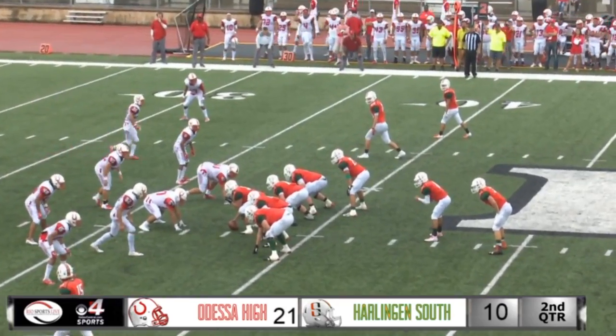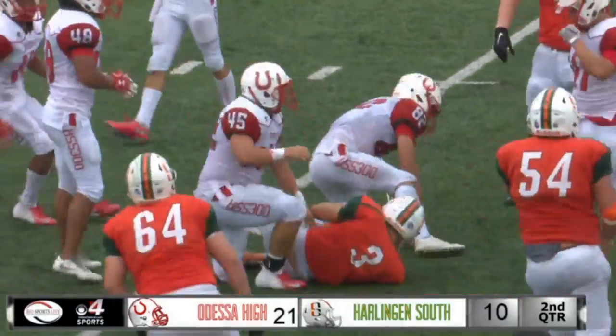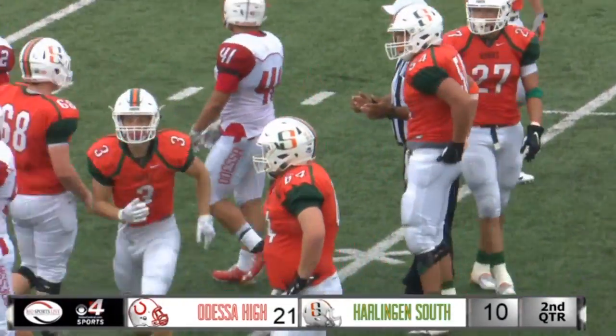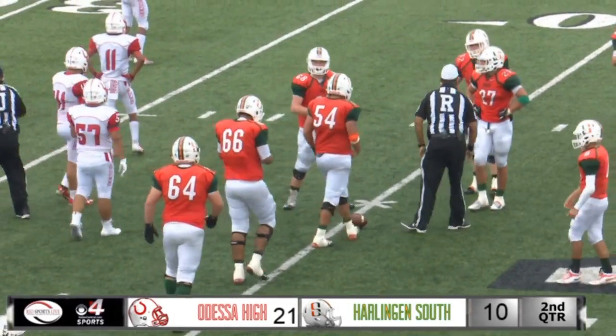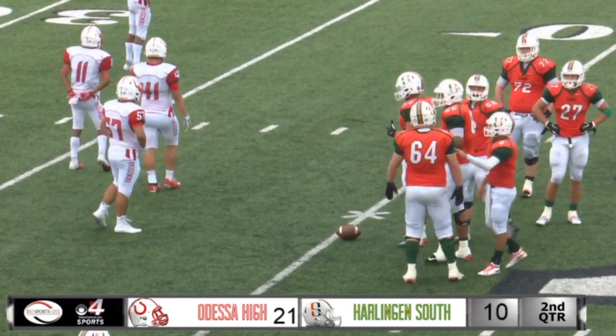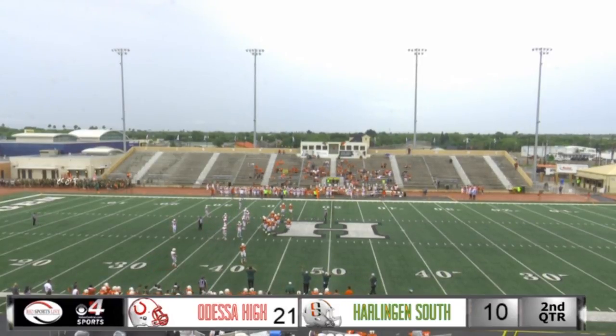Second and a very short one for the Hawks, and Hendrick will get the call, but he gets hit right at the line of scrimmage, actually behind, and he'll lose 2 yards on that one. He gets hit, stood up quickly. I think that's number 45, Michael Gonzales, the outside linebacker. He comes in and meets him right at the line of scrimmage. It looks like 2 yards behind the line, and just stopped him dead in his tracks.